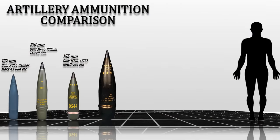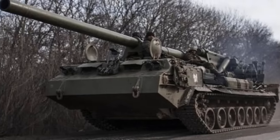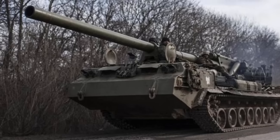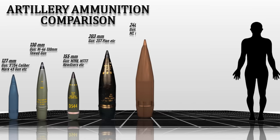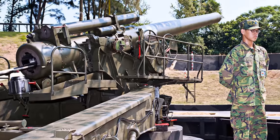Up next is the 203mm caliber. This is commonly used mainly in naval guns and howitzers. The 203mm 50 caliber pattern 1905 and the 2S7 Pion self-propelled howitzer use this caliber size. Next, we have the 240mm caliber ammunition. This is commonly used in field guns, howitzers, and gun howitzers, such as the 240mm howitzer M1 and the Soviet 240mm mortar M240.